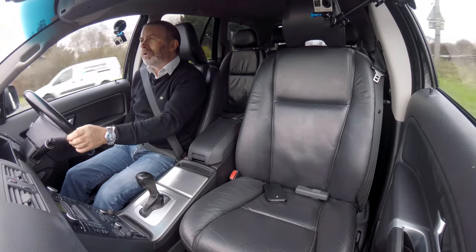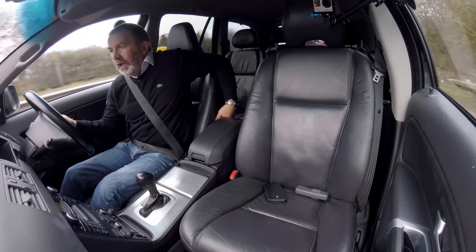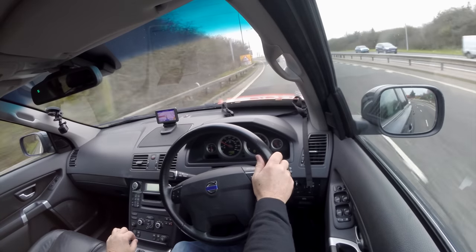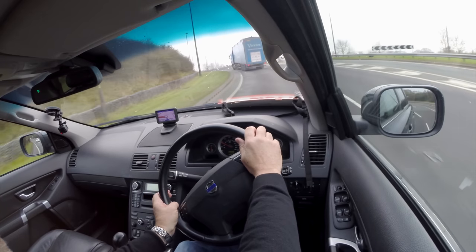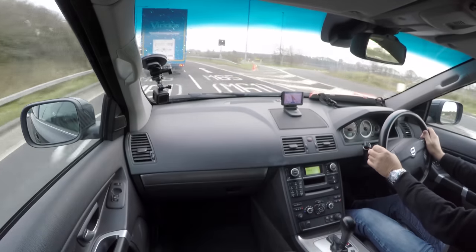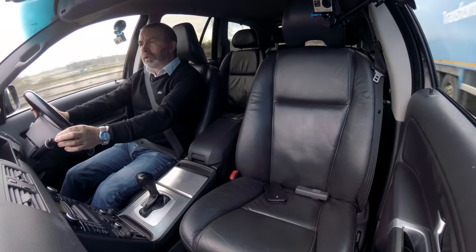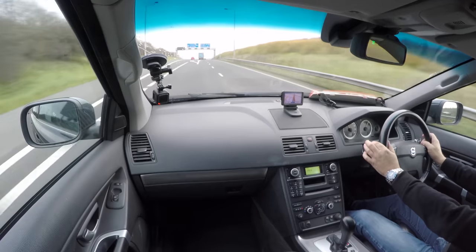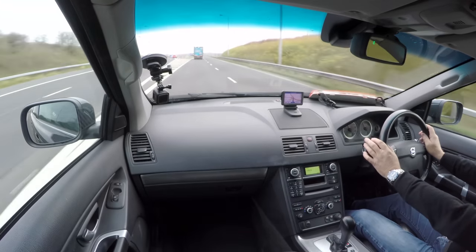Let's see, what else is there? Oh yeah, we've got lumbar support here. Let's get that up. The climate control. It's got multispoke alloy wheels, roof bars, rear privacy glass, rear wash wipe. It is a very substantial vehicle.